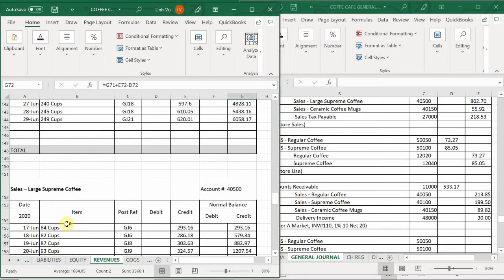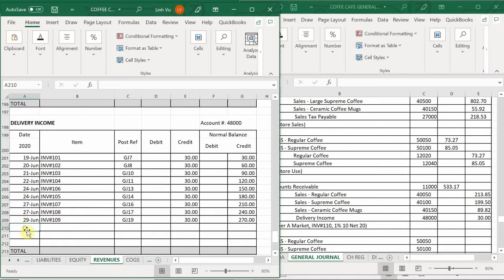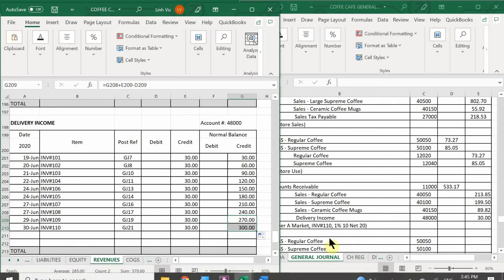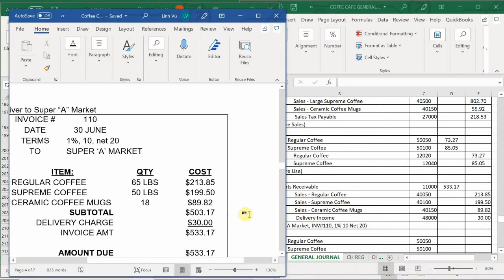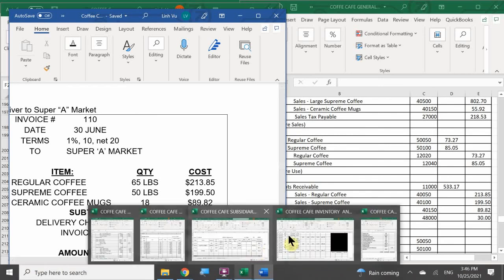Delivery income for $30, totaling 300. And that's all. So now we have to look at how many pounds. We sold 65 of the regular and 50 pounds of the Supreme. So, the inventory worksheet.